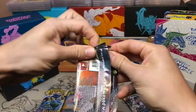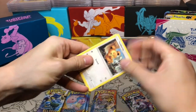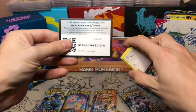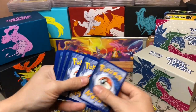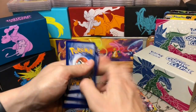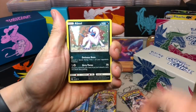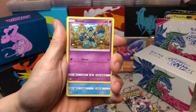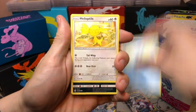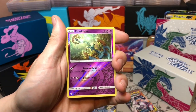I have opened, so far from this set, how many packs? I've opened 6 booster packs. I've had 2 holos, and that's it. I've had no GXs yet, no secret rares yet. That is one really cool thing in this, the secret rare section. Kind of like a prism, but in my opinion, way cooler. The artworks are really cool. So kind of hoping that there's something in here.